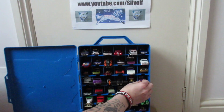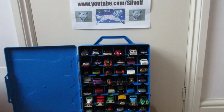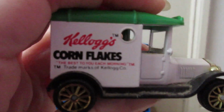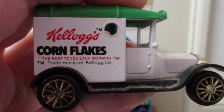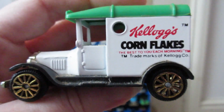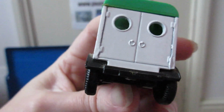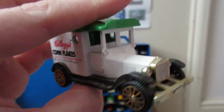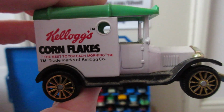I'll find some others that are of note. These ones here, there's like a whole row of these little vans down there. But you see, this is a little cornflakes car. And this one actually I saved up tokens from cornflakes. And I've got a few of these. And when you saved up the tokens, you could also make like a model village for them all to go in as well. So I've got that as well. It's all sort of taken down and packed away.